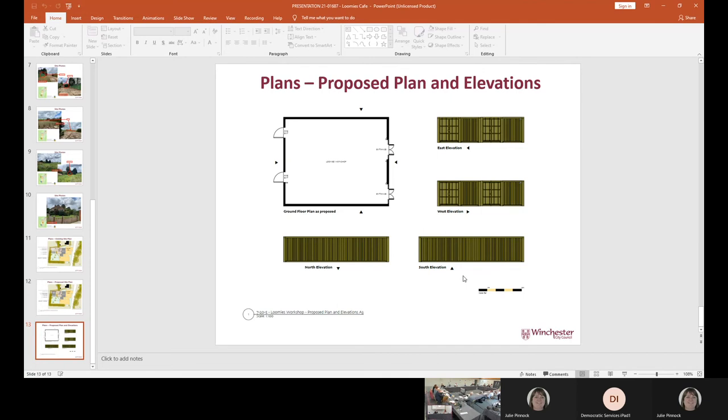Right, so let's look at the principle of development on page 265, design and scale and impact on the character of the area. Councillor Laney, and then Councillor Porter. Thank you. The main problems we seem to be having at the moment is the noise from visiting vehicles. Is that a planning consideration?